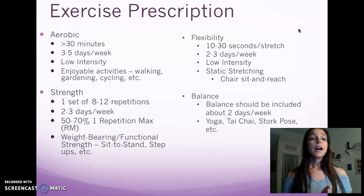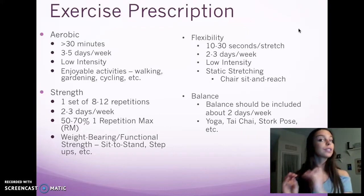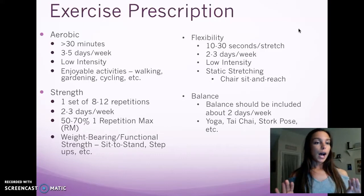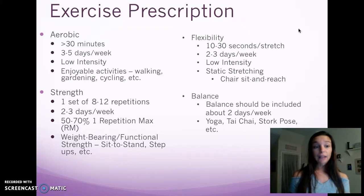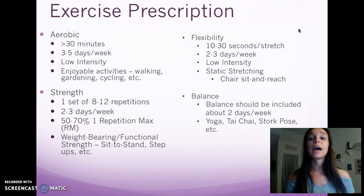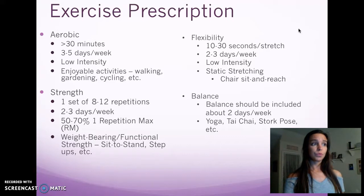Flexibility, always need it. 10 to 30 seconds per stretch, 2 to 3 days per week, at a low intensity. When I say low intensity, when she feels discomfort, I want her to stop. Static stretching, so we can do that chair sit to stand. We can just stretch while we're watching TV, anything like that. And lastly, balance. Balance should definitely be incorporated, especially when you're working with elders, to work against that risk of falling. So 2 days a week, something fun like yoga, tai chi, the stork stance, anything like that. So this would be my exercise prescription to her, to really work and help with the disease.